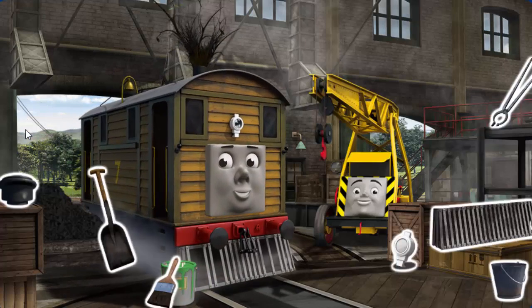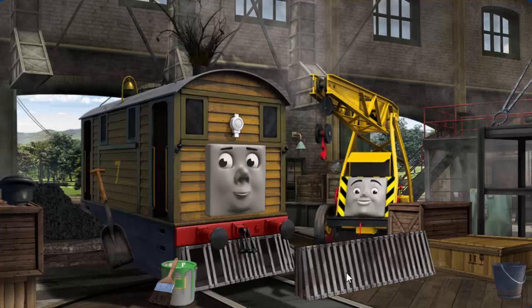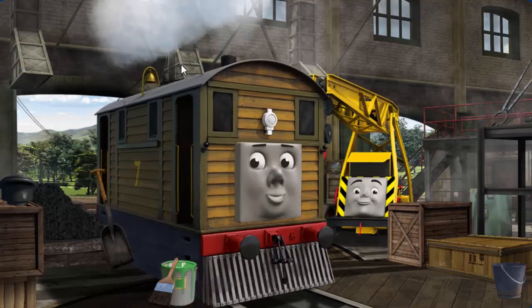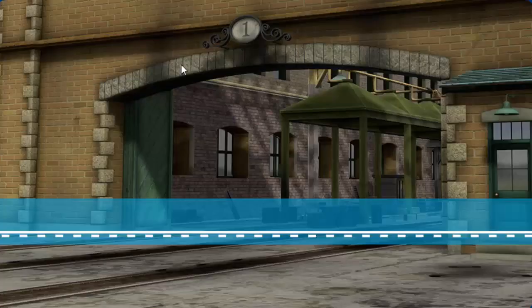Toby's lamp is broken and his cowcatcher is broken and his funnel is clogged with twigs. Great job, but there's still more to do. Toby's cowcatcher is broken and his funnel is clogged with twigs. Great job, but there's still more to do. Toby's funnel is clogged with twigs. That's right! Toby is ready to be really useful again.